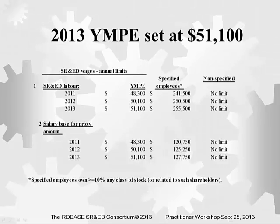If he's $500,000 in wages, and he's only 50% R&D, then he's only got $250,000. I get credits on the whole thing. Okay? But this is the most for an owner-manager, a specified employee, 10% or more of any class of stock of the company, that we can get credits on.